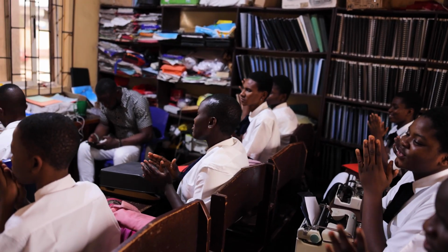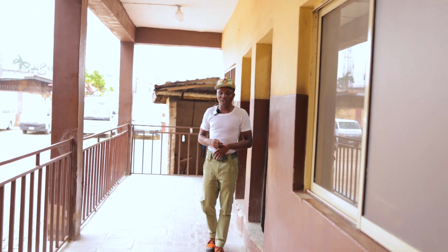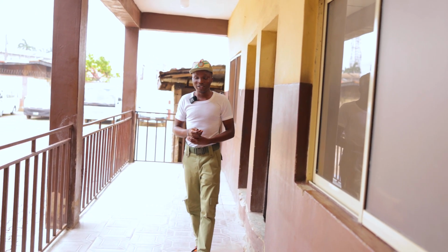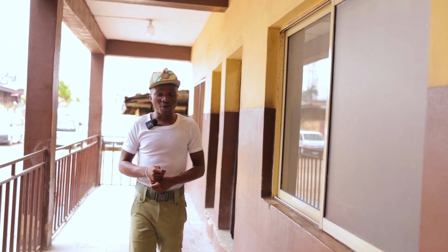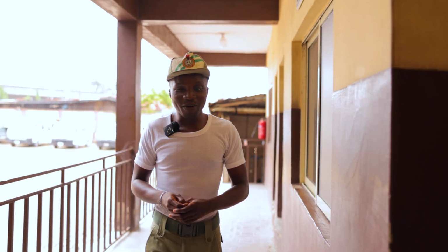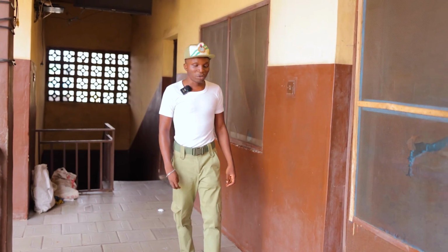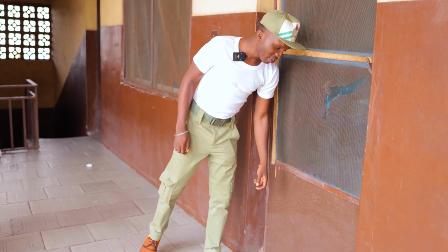Having taken you through all our classrooms and learning facilities, we will now be moving to our hostels. We will show you our various rooms. Our first stop will be at the ladies' hostel. Let's knock.